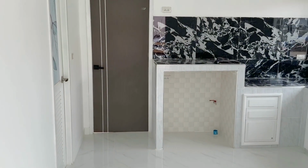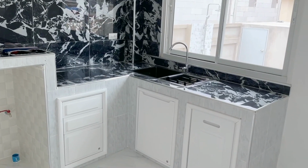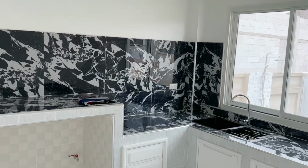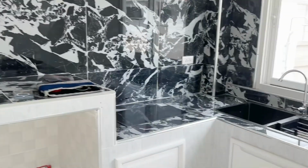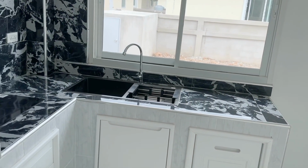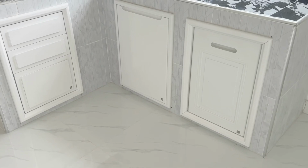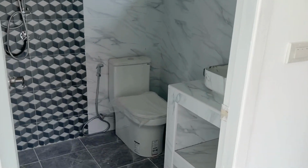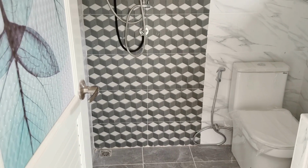What we have here is a Thai style kitchen. You can adjust this. It's quite loud what they've got there, but that's this guy's choice, and obviously we have to respect that. There we are, a lovely double drainer sink, not a bad size, and room below to put your bits and pieces in. And here we are in the first bathroom. There are 2 bathrooms, 2 bedrooms, lounge, and kitchen.